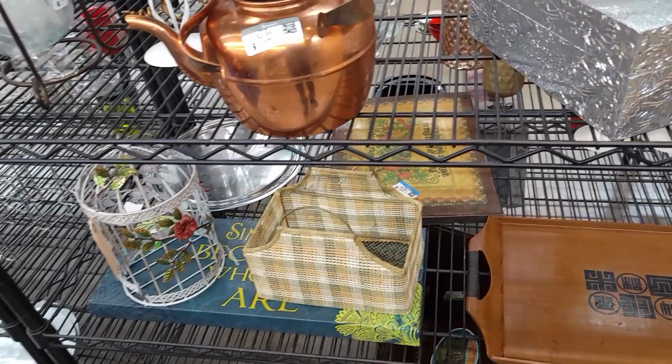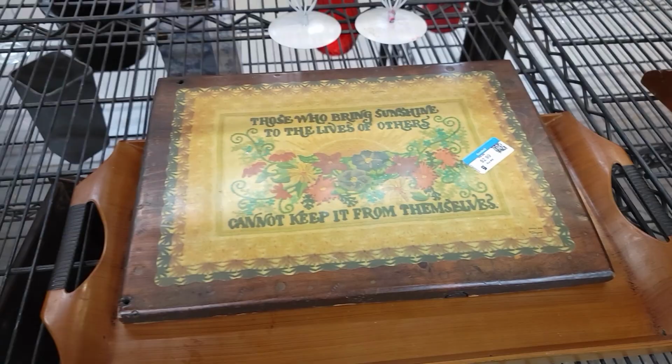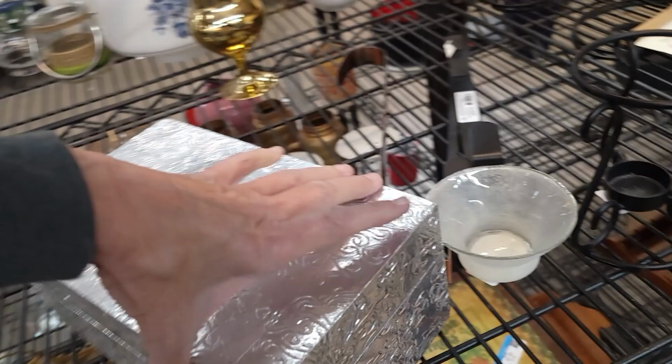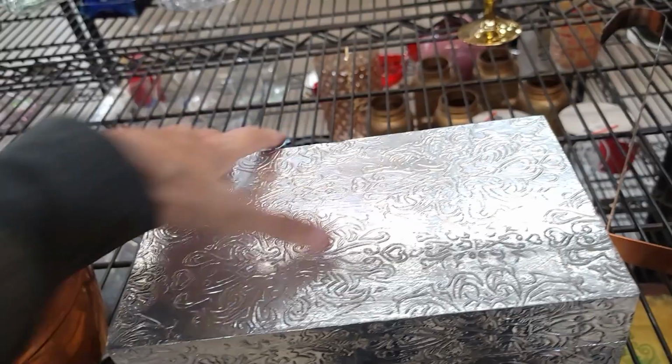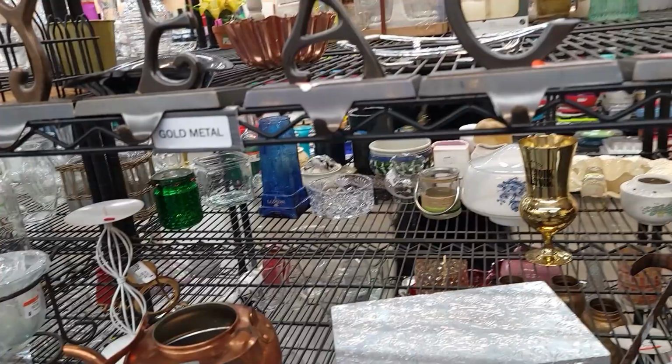It's this one. Those who bring sunshine to the lives of others cannot keep it from themselves. All right. Simply become who you are. Unless you're a jerk, then don't become that, because that would not be good. I'm afraid there's far too many people in this world that have already gone that path. You guys know what I'm saying. It's unfortunate that things have gone that way. Why can't we just have peace?